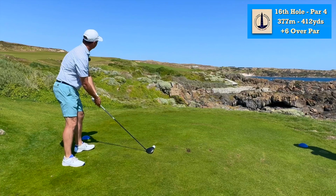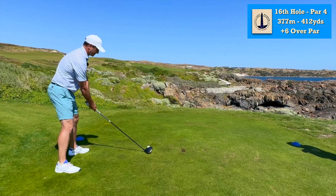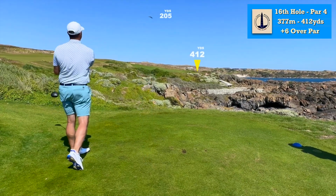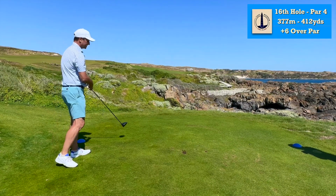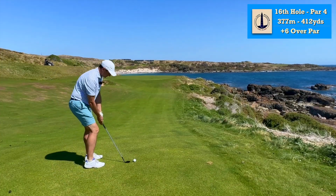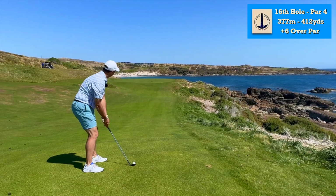The 16th is epic. Not for its design, it's nearly unplayable, but for its beauty. There is no doubt this course is built on one of the most beautiful pieces of land in all the world. I just wish the design was more playable for the golfer. We'll see. 73 yards. I don't know how we got in this fairway. This is crazy, this hole. This is almost unplayable.